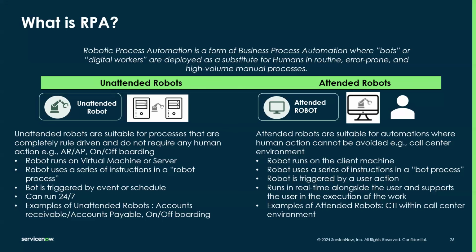Attended robots are suitable for automations where we have to have a human involved in the process. This might be a call center environment. It would run on the client's machine, and it would use a series of instructions in a bot process, and we trigger it through a user action. It would run in real time and support the user in the execution of their work. So we remove some of that manual work from a user so that they can move on to higher value activities. And we have some examples here, like I mentioned, a CTI within a call center environment.